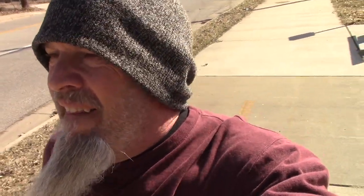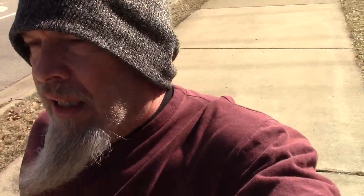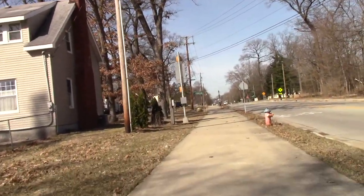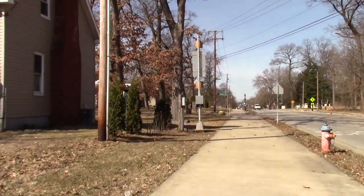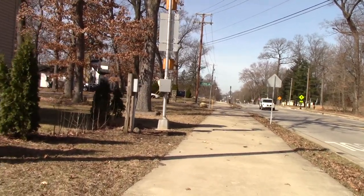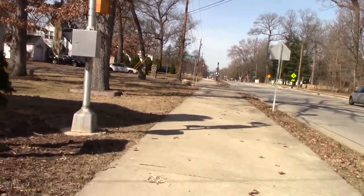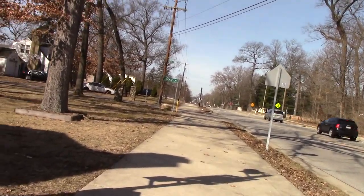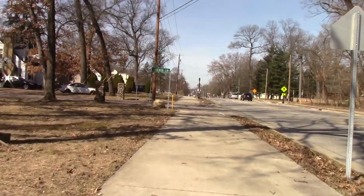All right. Turned back west on Darden's bike path. Let me spin this camera around, give you a look at what I see. Pretty much a straight shot. Very little elevation. Maybe a 10-foot elevation. Makes for a nice walk though. Little bit of traffic, but you can zone that out.